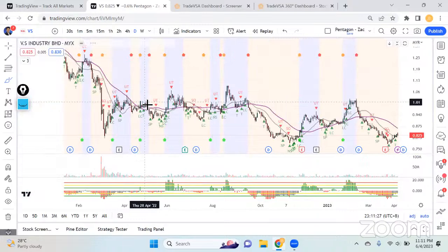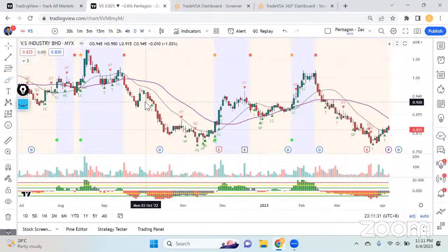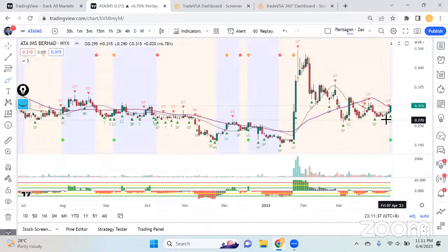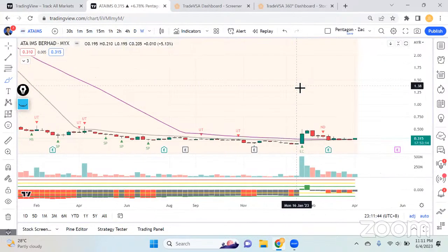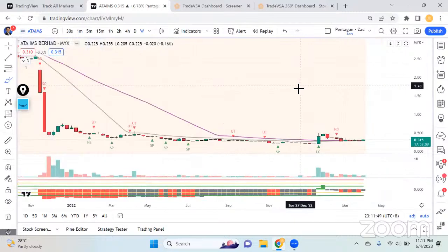compared to Genentech type of counters. The other one that reminds me is ATM IMS. Today it actually turned back to green pentagon as well. Very interesting chart. I think this is also offering a very nice range to traders to trade.